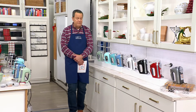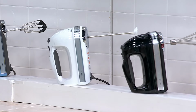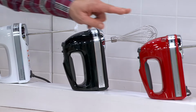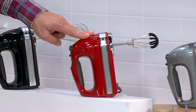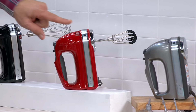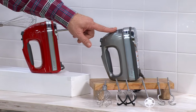Now, not exclusive, but very popular today has been the white. Only 600 remaining. Now, this is the color I have in my kitchen, the Onyx Black. Going quickly already. 1,900 remain there. Also very popular today, the Empire Red. Started the day with over 8,000. Fewer than 2,900 remain. And then finally, Contour Silver. That's what Tina has in her kitchen. I know this because she told me. This is over half gone now.